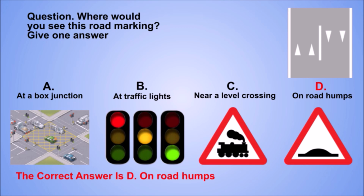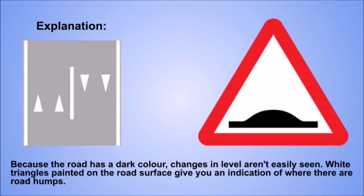On road humps. Explanation: because the road has a dark color, changes in level aren't easily seen. White triangles painted on the road surface give you an indication of where there are road humps.